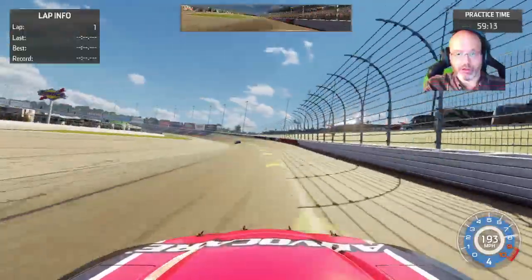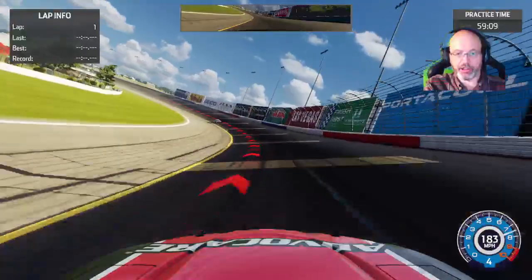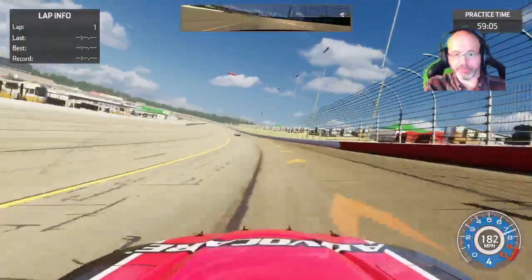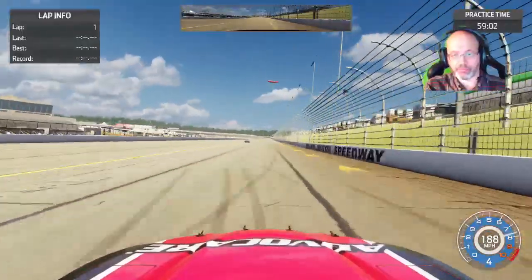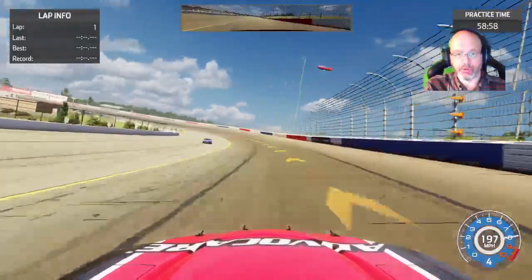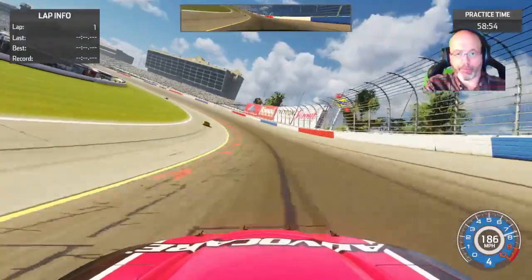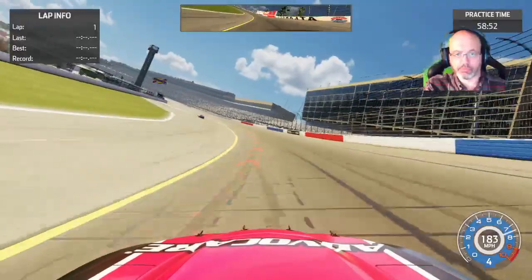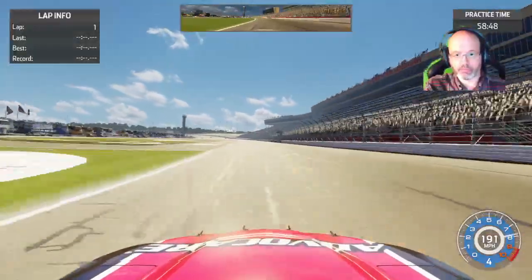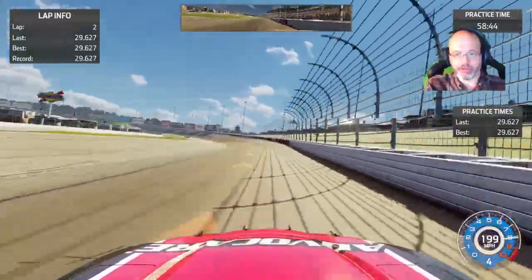So, as you can tell there, we had a little bit of trouble just getting started, but now we're out here on the track at Atlanta. Car is just ahead. Atlanta's just a tad over a mile and a half track. There's our first lap at a 29.627.